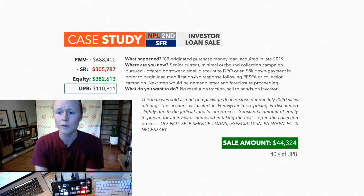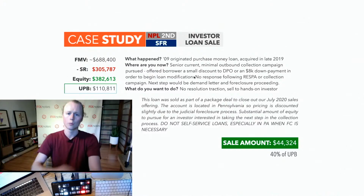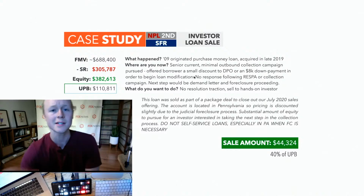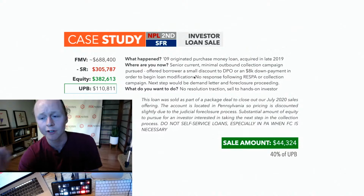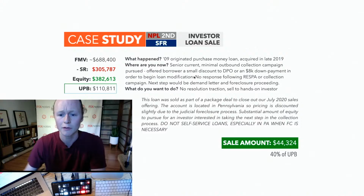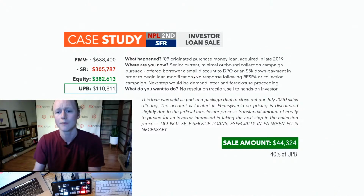We did offer the borrower a small discount for a discounted payoff, a DPO, but the borrower did not respond to that letter. We also offered an $8,000 down payment in the same letter. It was just one letter we sent out that said, here's a couple options to resolve the debt. But because of the amount of equity in this deal, there really wasn't much of a discount that we could offer. I think we ended up offering like a $100,000 payoff for their $110,000 balance. They could have reached out and tried to negotiate at least, but we heard nothing back from them.